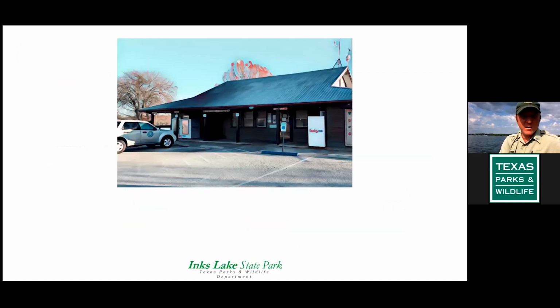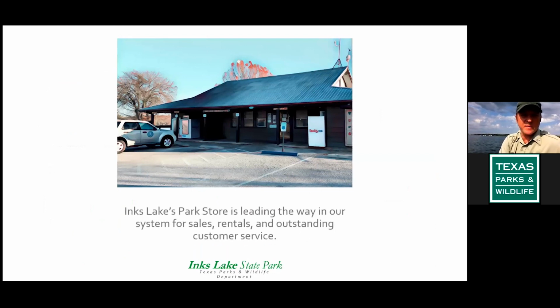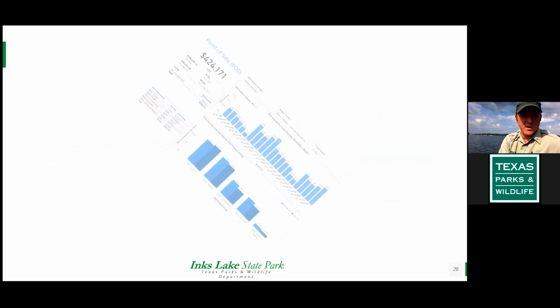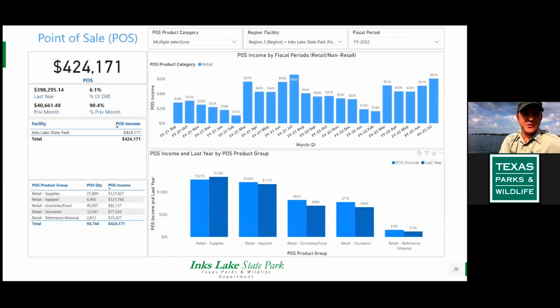As stated before, we have a very large park store here. We are one of 2 state parks that actually has a full-fledged general store, a park store. Us and Tyler State Park is the other one. Inks Lake, we are one of the leading concessionaires within the state park system, with sales and rentals of equipment. And we have an outstanding staff in our store that provides excellent customer service. They are top notch in there. So some of the things that we've seen this year compared to last year, just in the state park store, not including reservations or state park passes or anything like that.